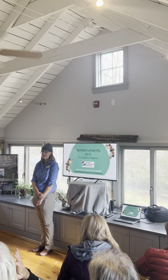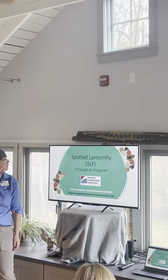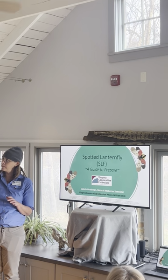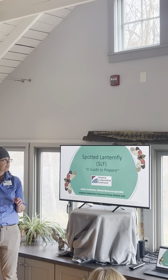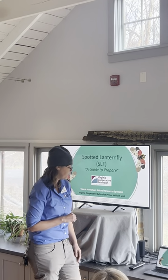Who here has seen spotted lanternfly already? So most of you, okay. So I'll probably go through the background and identifying information a little bit more quickly, because as it's been in the county now for a little bit of time, it seems like most of you have seen it, but we'll still cover it just so you get that additional detail as well. But we'll keep this casual.